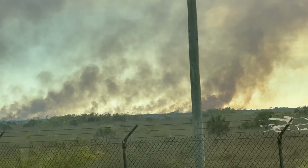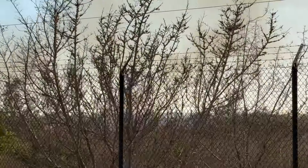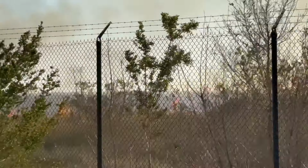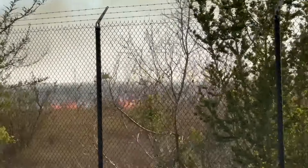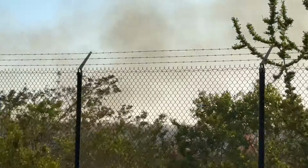Guys, what did you think about that fire? It was pretty crazy. It was a lot more than I thought it would be, because we saw it from pretty far away. We were driving and it just kept going, and I wasn't expecting it to be that big. Yeah. It smelled really good though.